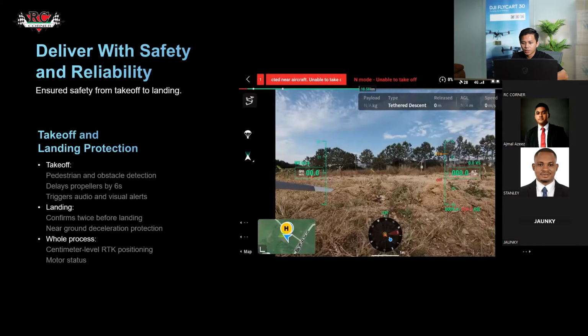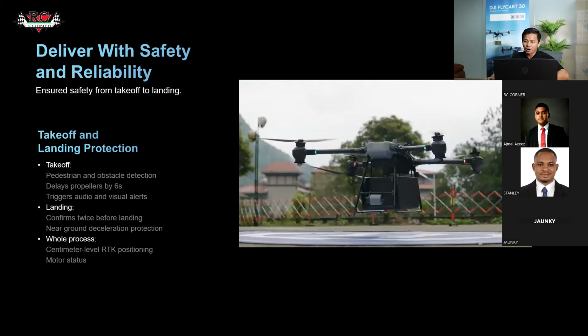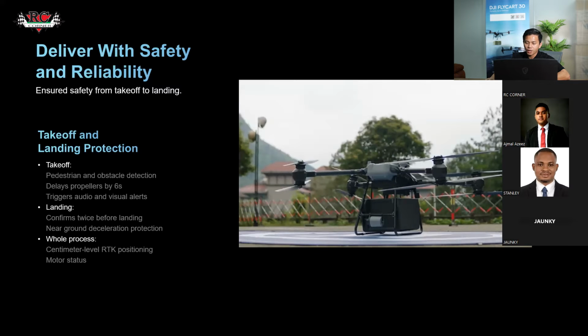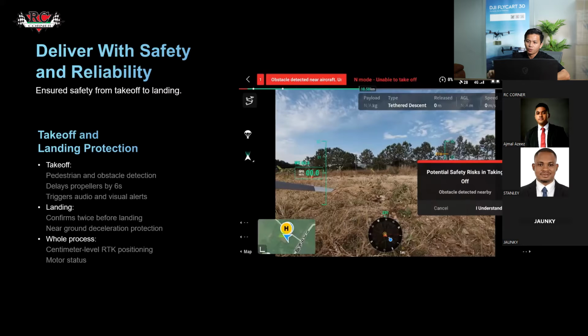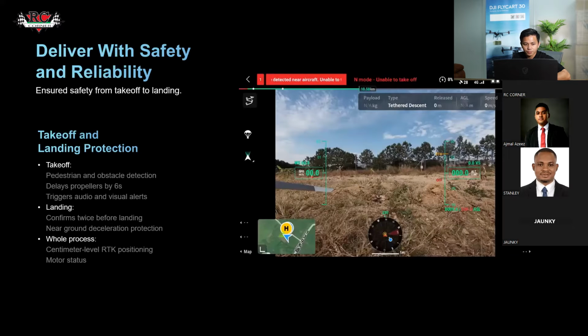So as we see here, before you take off, you need to confirm the takeoff 2 times. Also for the landing, you need to confirm twice, because you want to make sure it is safe for you, especially when the landing point is very far from you, right? So in that scenario, it will ask for your confirmation 2 times. For the accuracy, it will be the DRTK2 mobile station, of course, with centimeter-level accuracy. And for the winch mode, it will be more accurate if the drone is near the ground, but up to 200 meters is good enough for accuracy.